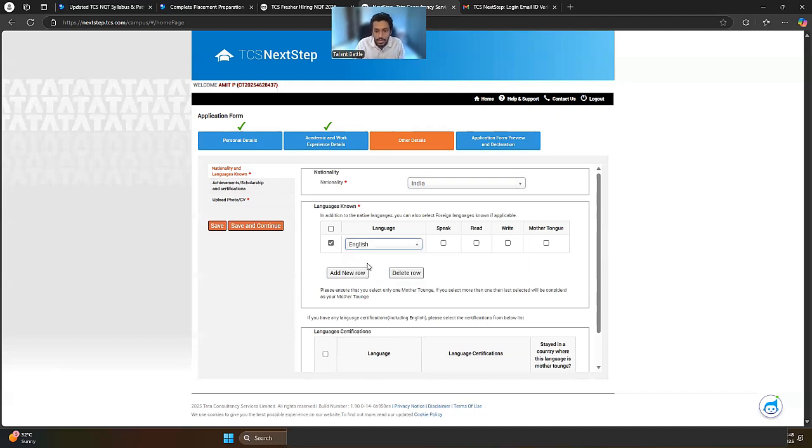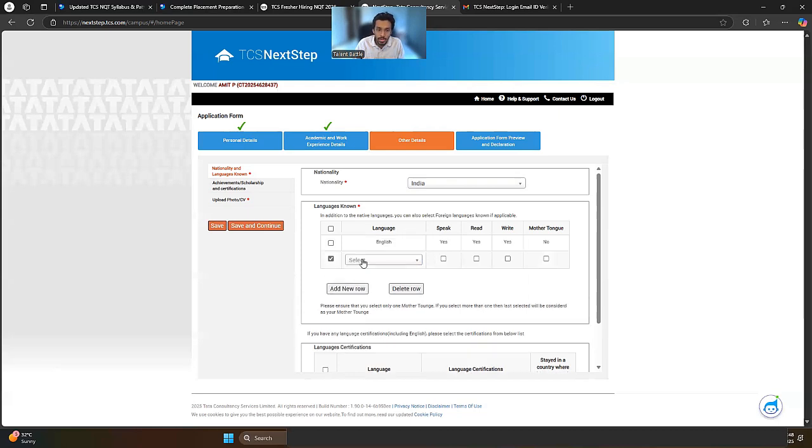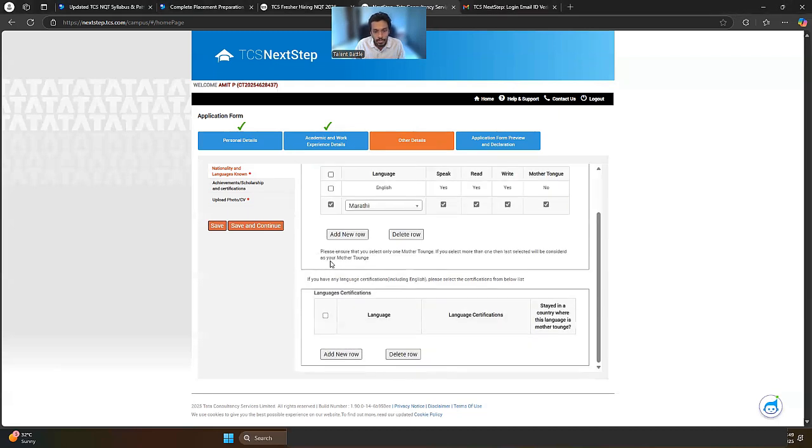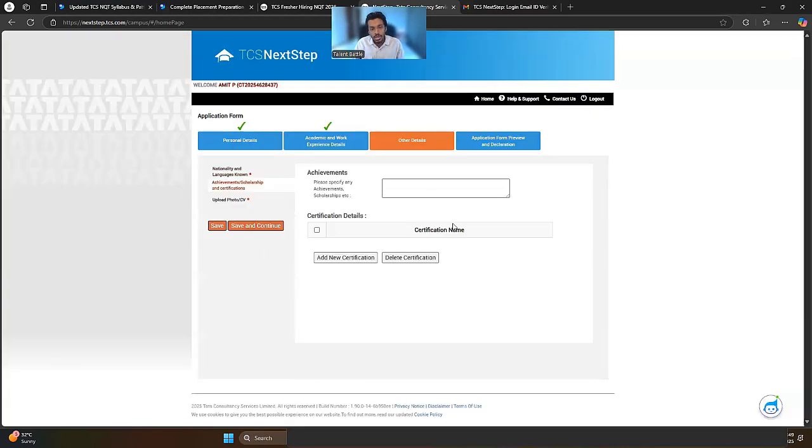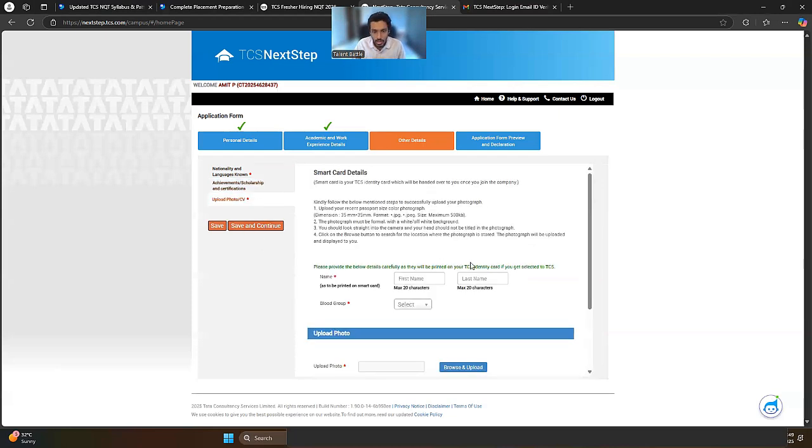So I can add English, speak, read, write. And suppose if you want to add your mother tongue, so if I add Marathi, so speak, read, write, and yes. You can add as many languages which you know. If you have learned any foreign language also, that also you can enter. Okay. And if you have done some language certifications, that you can enter here. Otherwise, click on save and continue. If you have got any special achievements, you can mention. If not, just click on save and continue.